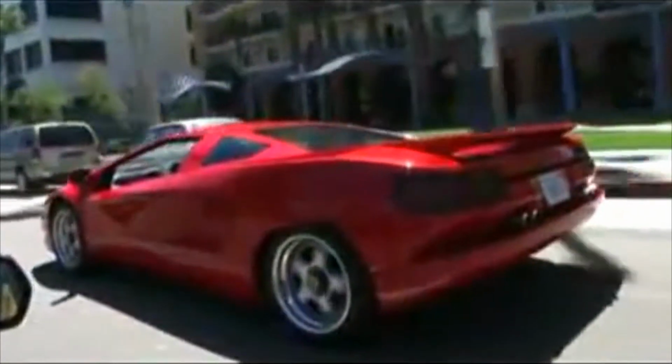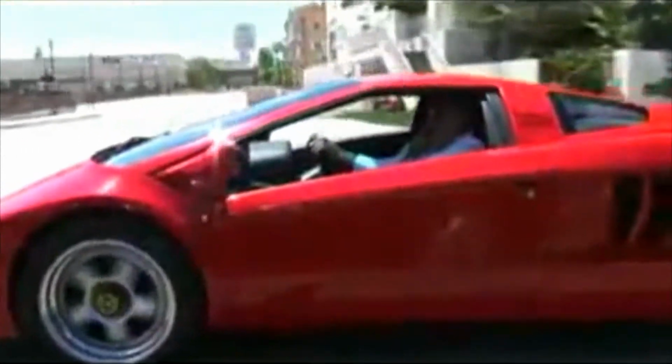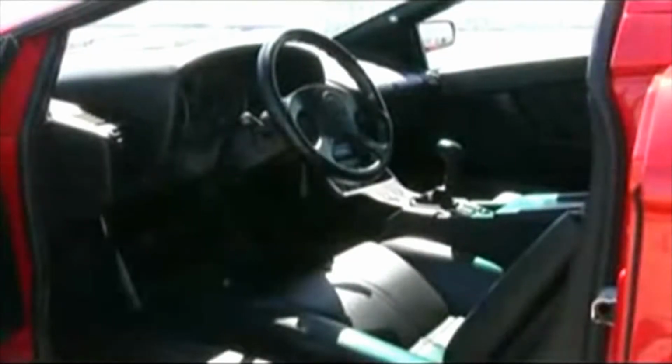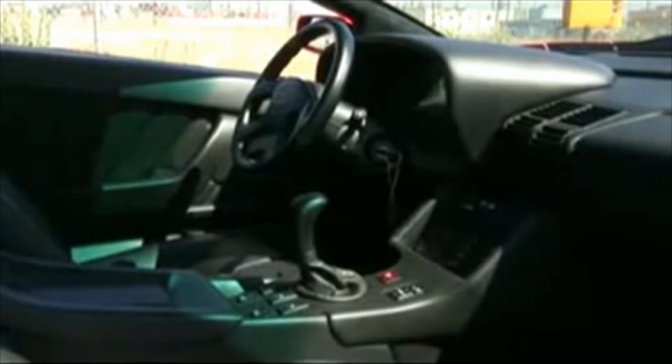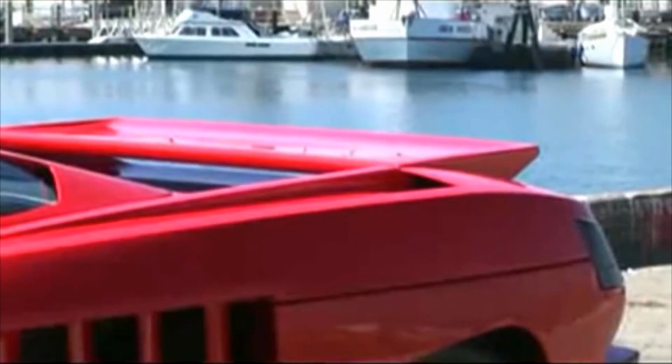Cizeta V16T has a lot of similarities with the Lamborghini Diablo since the appearance of these cars was developed by Italian designer Marcello Gandini. Acceleration to 100 km per hour. This model performs in 4.5 seconds, and the maximum speed of a supercar can be up to 330 km per hour.